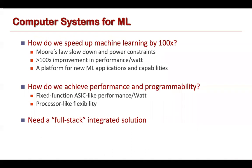What sorts of computer systems should we be building for machine learning and other things? In particular, how could we speed up machine learning by 100 or 1,000x, right? You've got to do this in the context of Moore's law slowdown, which means the key thing is power efficiency. So it's improvement in performance per watt, not just performance. And if you could do this, then you could unleash a lot more ML applications and capabilities.